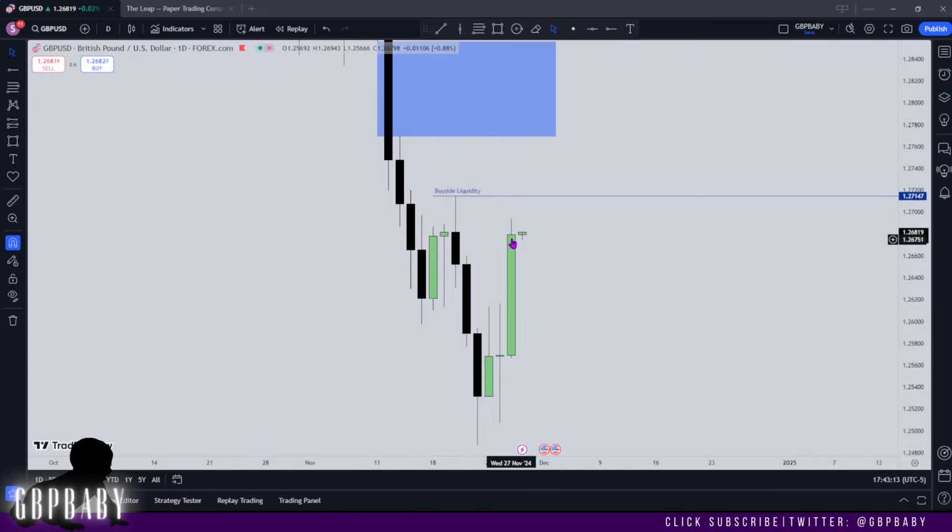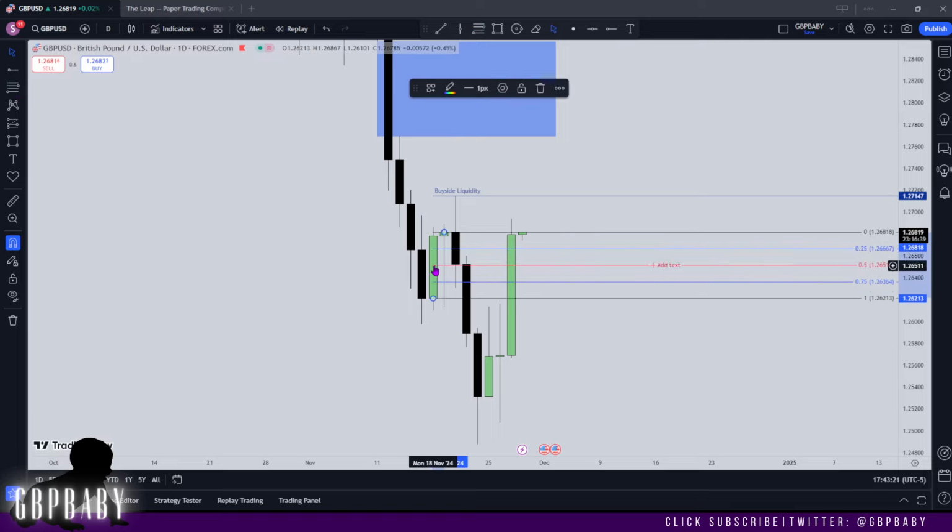This is a bearish order block. We've completely disregarded it. Why? Because we traded through it. So it's no longer a bullish order block. It should act as a bearish order block, so to speak. And then we're looking at that mean threshold and the 25% level to provide support. More so the 25% level.